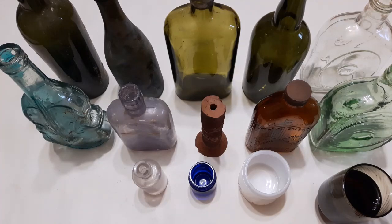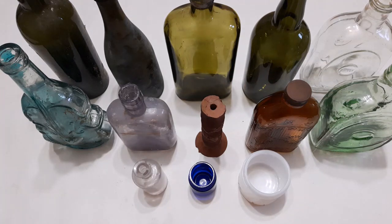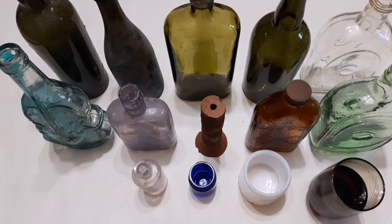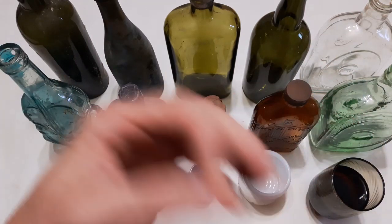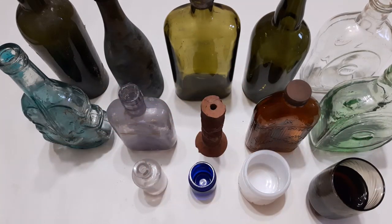And next up is this drink. Get your favorite drink ready, folks, for this part of the video, whether it be soda or water or juice or alcohol, whatever it may be. Get yourself a drink ready, because we're going to be ringing that bell.